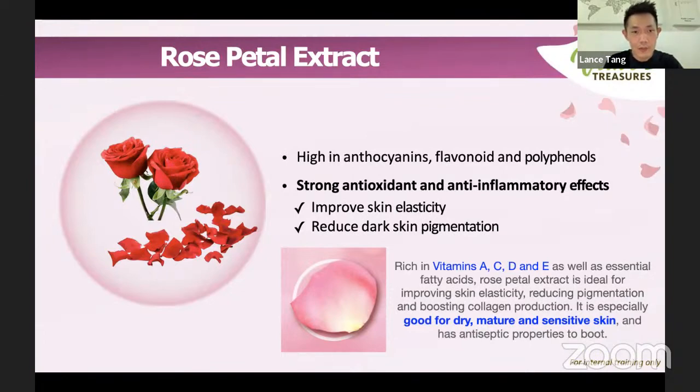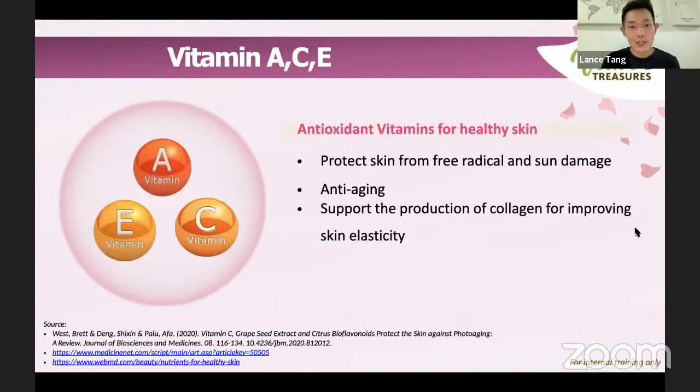Okay, so each of the 7 berries, the grapeseed extract, and also this rose petal, if all added up together in just one single drink, you can imagine how great the benefit is to us, right? So on top of that, this drink also contains the infusion of the ACE, vitamin A, C, and E. So this vitamin A, C, and E is actually a very good antioxidant vitamin for healthy skin.